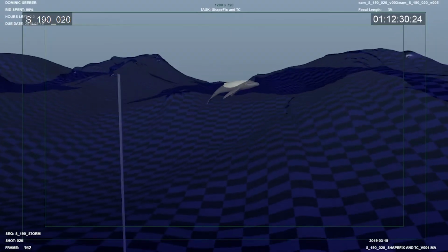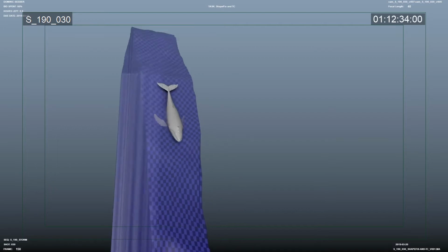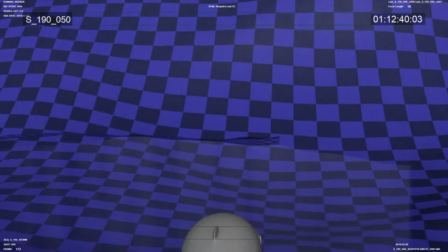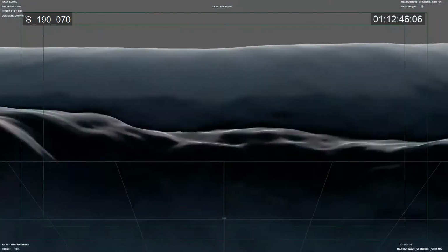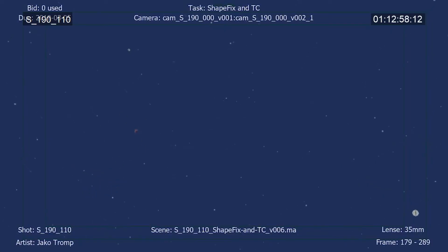From the beginning, we were really worried about the storm sequence because it's so ambitious to do a storm and these waves. At one point it was 10 hours a frame for the water to render. We ended up reducing it down to 3 hours for one frame. There are 24 frames in a second, so still pretty intense. When we say millions of particles, we're not exaggerating. Millions.